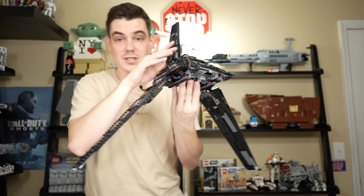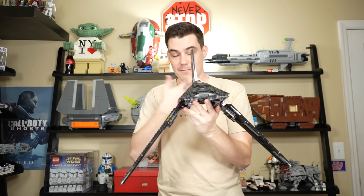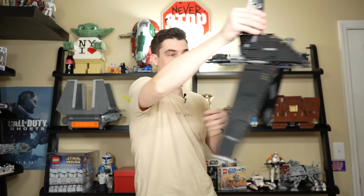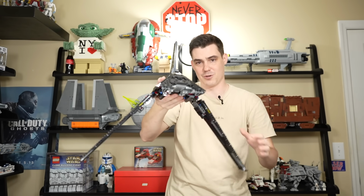But in flight mode, this thing's wingspan is ridiculously massive. I mean, you can see compared to me, a 5'11" human, it's huge. So flying around can be a ton of fun. You can hold it by the fin, which like I said, can feel a bit flimsy. I usually prefer to hold it around here.